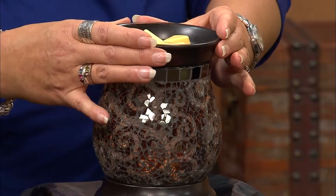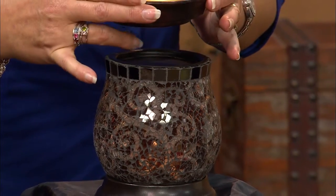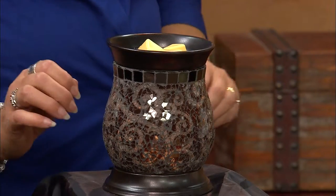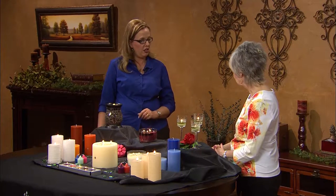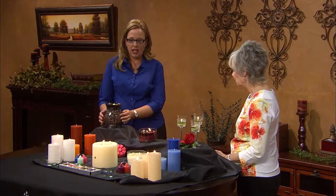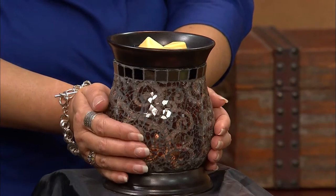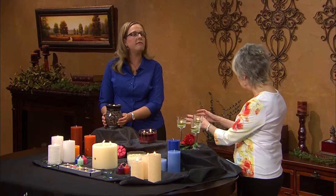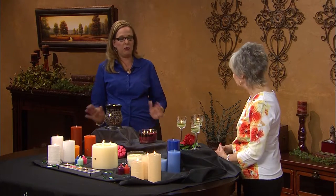Below this, where the wax melts, is a warming plate. So it just gets hot enough to melt our wax, which melts at only 108 degrees. So it's safe. Because this is an LED light and the warming plate is here, this whole thing will not get hot, which is a really important factor. You could pick it up and move it if you needed to, and with a light bulb, you're not going to get that.